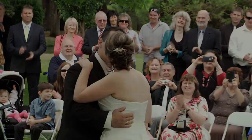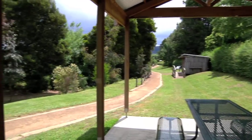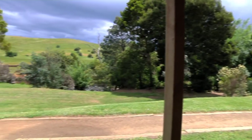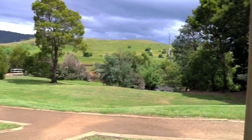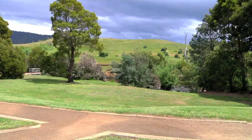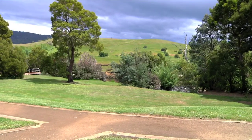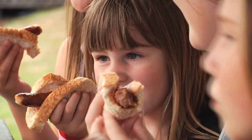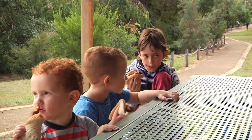You can go along and see the natural sort of river as well as the display ponds here. So we've got more native species of trees and plants along the river walk now. We've got level access down into the picnic areas. So yeah, it's pretty friendly for all modes of mobility, and you might see the odd platypus in the river.